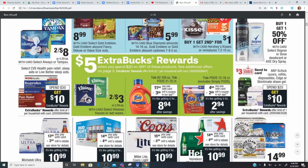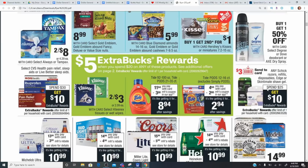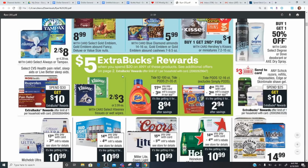Spend $25, get a $10 extra buck on any Schick razors, refills, disposables, Edge, or Skintimate shave gel. We're getting a $3 Sunday paper coupon as well. I believe we still have coupons that are valid for these, so especially if you have a shave coupon, throw that in there. That could be a good deal. Spend 20, get a $5 extra buck.